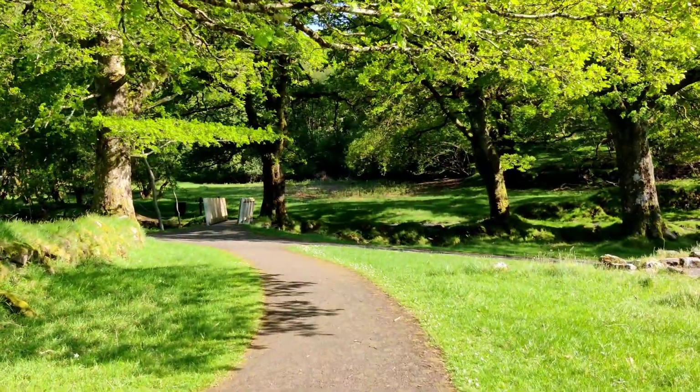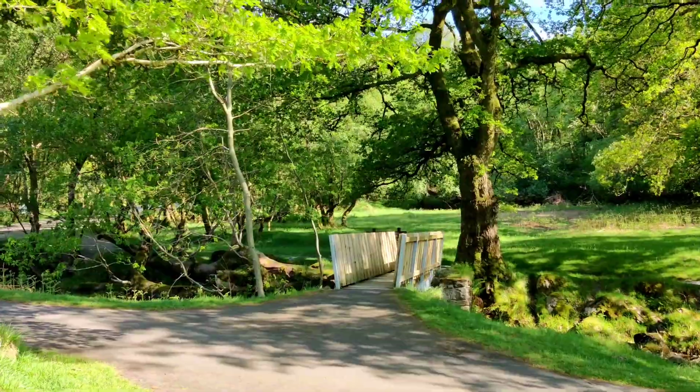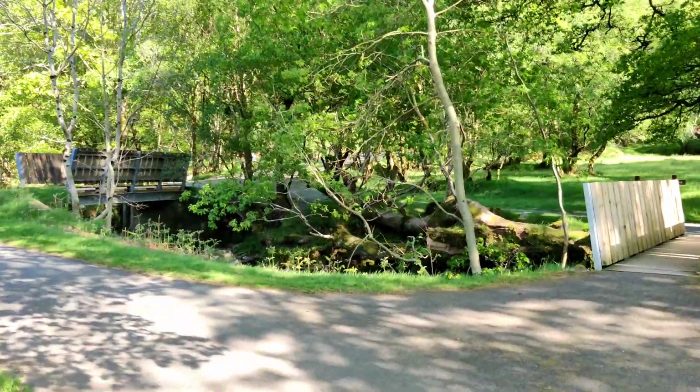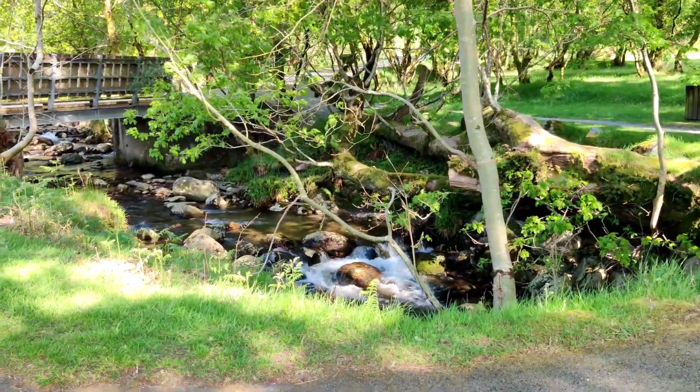Now I'm taking you again to the Poulanass waterfall start point. So just on our way, you can notice small bridges. And as you approach, you will definitely enjoy the music of the running water stream.